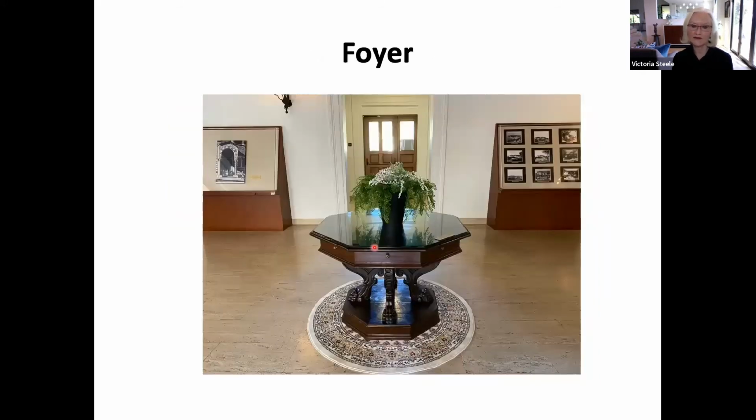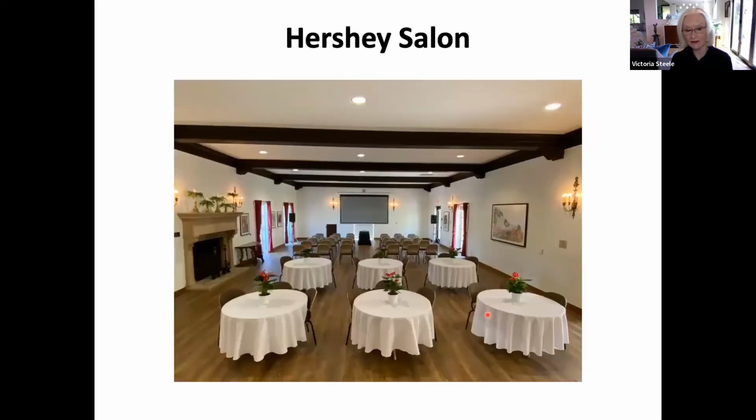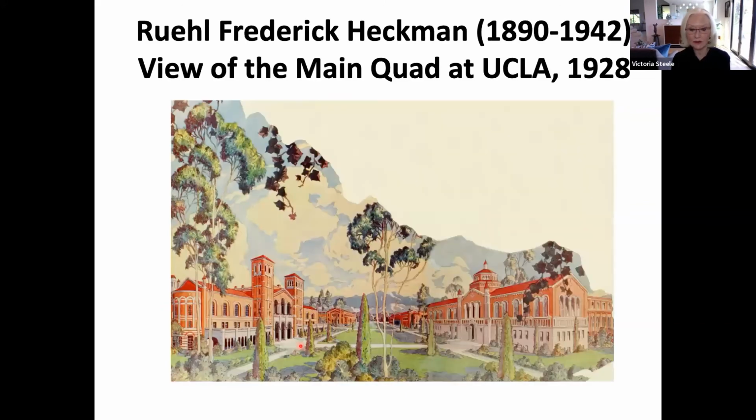Here's the foyer. That's the Hilgard entrance. And it has this beautiful salon, which was the living room for the dorm, basically, where you could receive male visitors, with an original fireplace. Anyway, I gave this room an art makeover, and I'm just going to quickly show you some beautiful watercolors that I had never seen before, going back to the 20s.